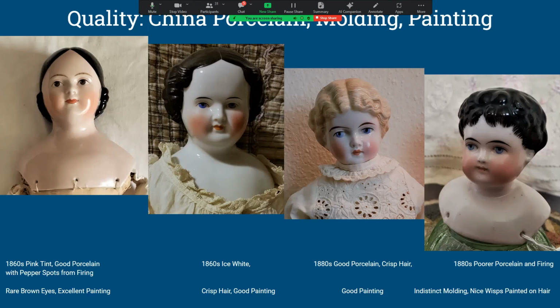Dolls with crisp molding details and fine facial features are higher quality. Factories used head molds for a long production period, which is one reason why hairstyles were produced well past their time of fashion. The heads that were produced from new molds had finer details. As the molds were used, they sustained wear and the details became less distinct. Also, Parian or unglazed, untinted bisque dolls usually have more distinct features than glazed China dolls made from the same mold, because the glaze fills in the finer lines and causes the features to become softer and less distinct.